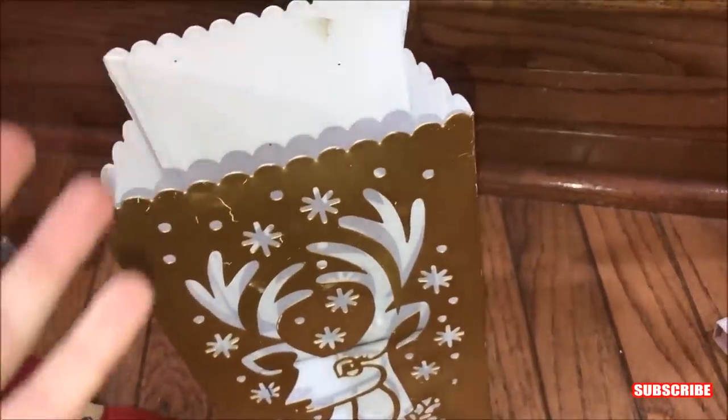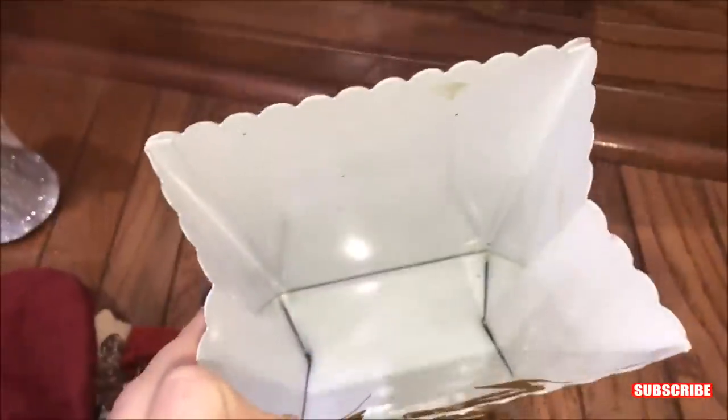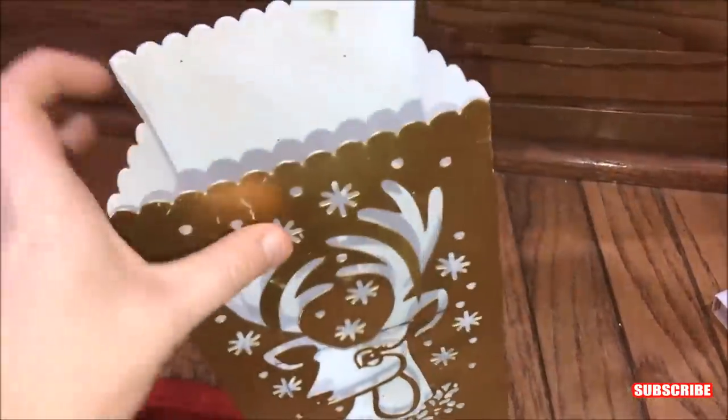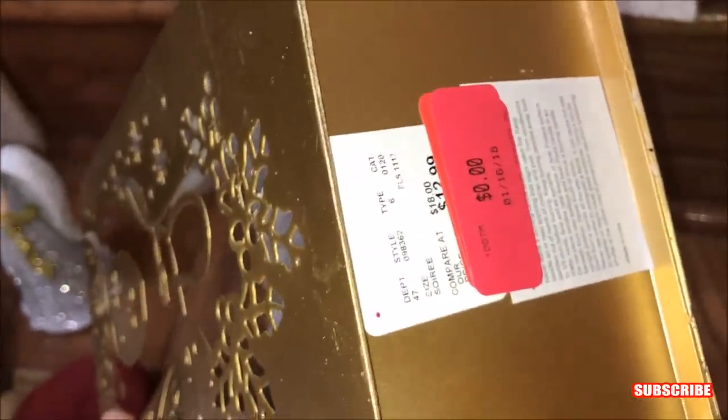But anyways, moving back into the home decor stuff, we found this really pretty metal kind of paper bag candle holder. That's what it looks like. It reminds me of one of the brown bags, and it's got a cutout, but it's made of metal. And it's pretty heavy too. Looks like that was $12.99.